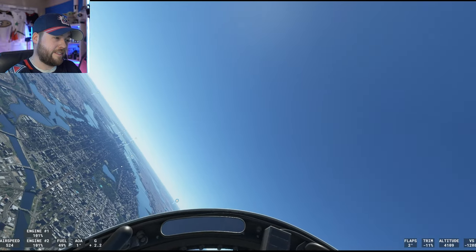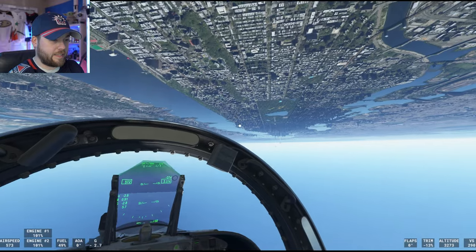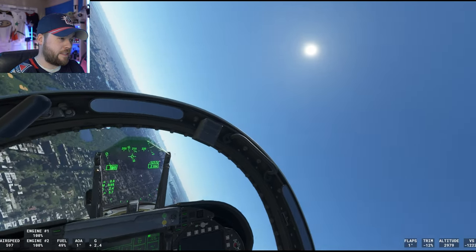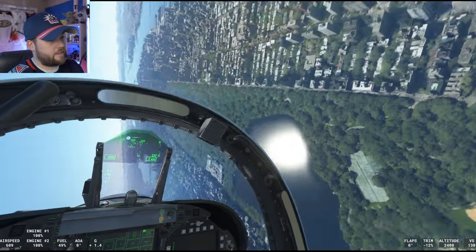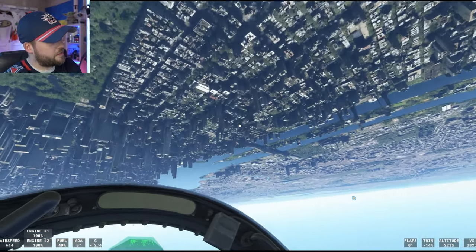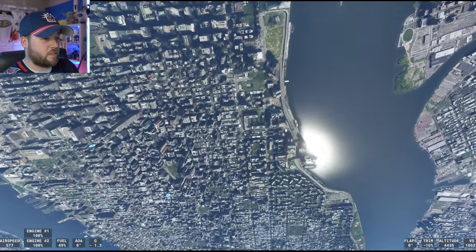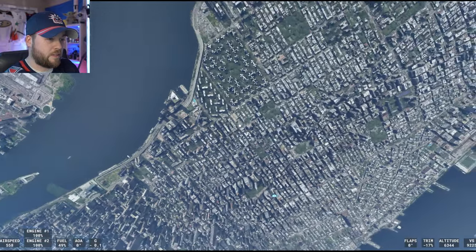Okay, hold on. I don't know if I'm going to be able to get over where I want to be. One second. It's not working exactly like I wanted to. I'm going a little fast. All right. Oh, it's not working exactly like I wanted to. Check that out. And zoom in a little bit. Not much to see right there, man.